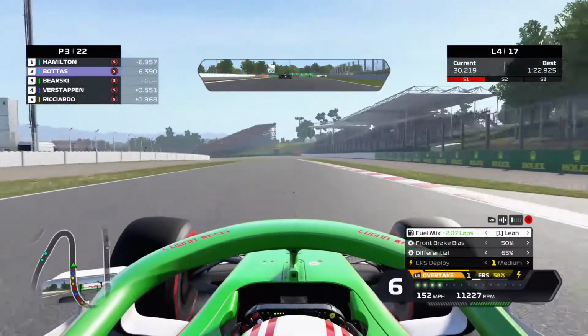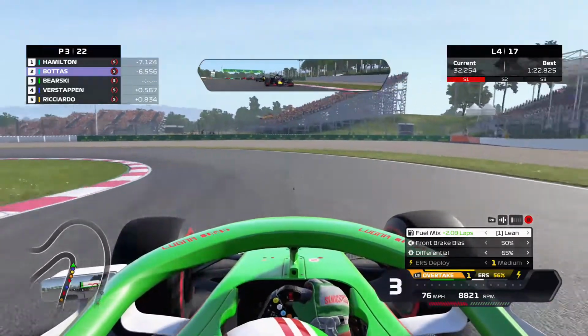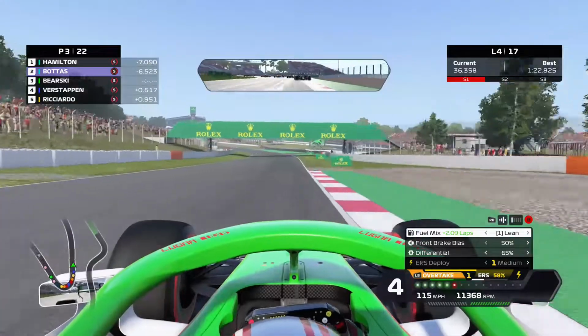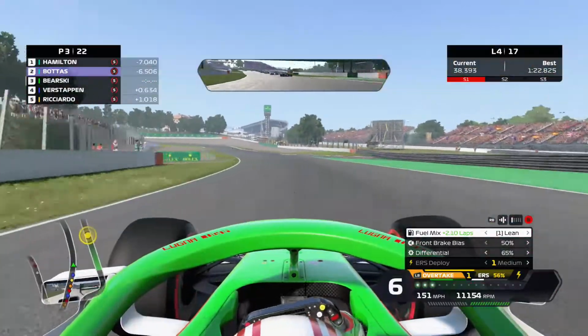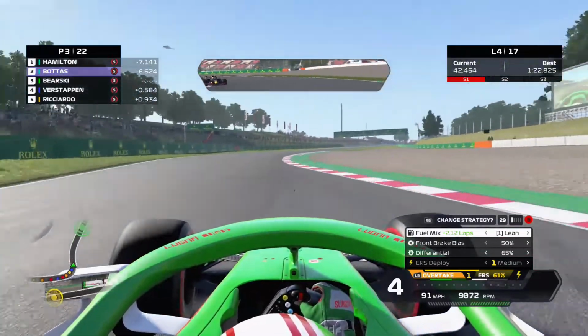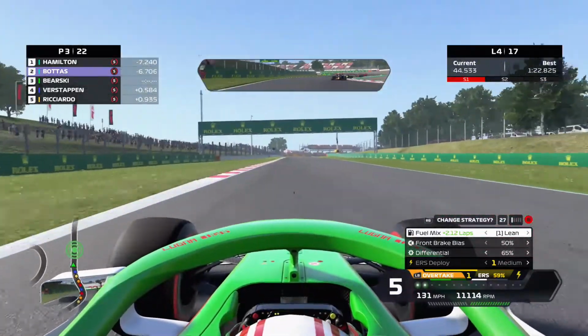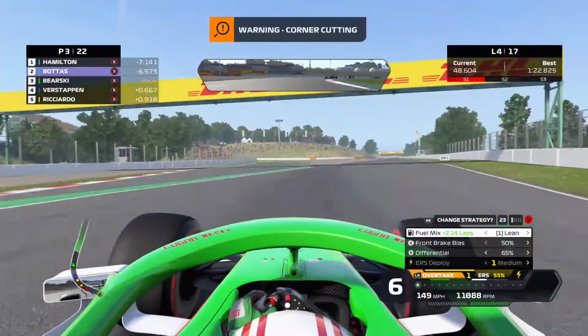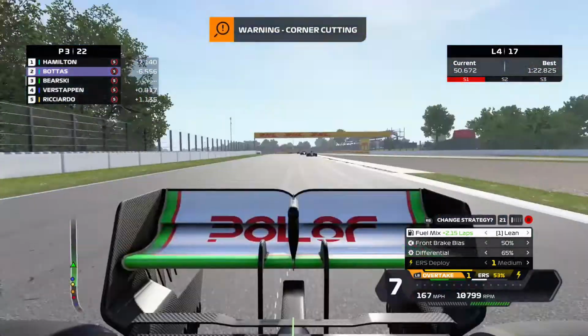So we're still running on lean. We're not over-throttling the car, not trying to get it loose or anything. We might become more aggressive. Yeah, we're going to keep the strategy that we're on, thanks. But what we might do is once we get... Okay, a little bit of corner cutting warning there, so keep an eyeball on that.